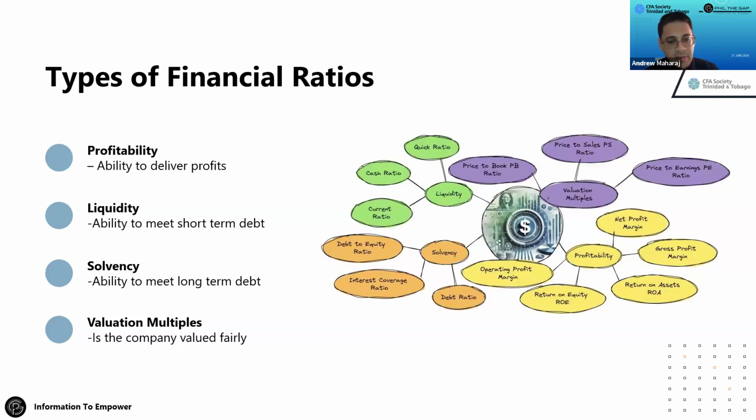Now, we will be spending some time in terms of the more popular ratios within each category. This is by no means an exhaustive list. There are several ratios within each category, but we'll be just focusing on one or two of the more popular ones within each category. So one of the major categories of financial ratios are profitability ratios.